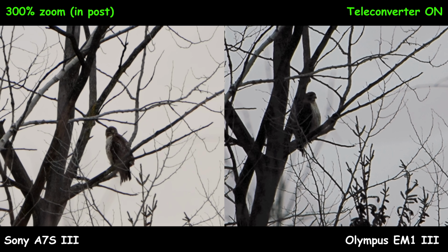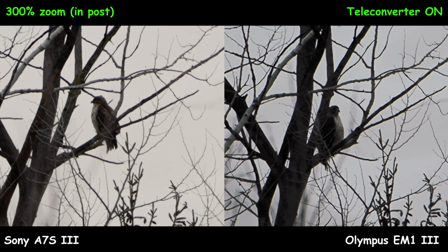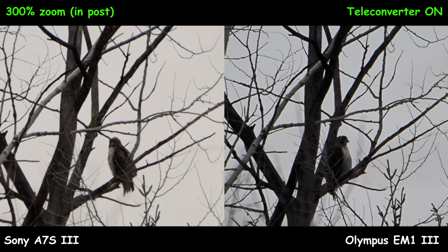Here's an interesting little test. I put the 2x digital teleconverter on in camera on the Olympus, and then I matched the Sony zoom-wise, so it's 300%. And here we have that footage. I'm thinking Olympus is better. You win nothing so far, full frame.